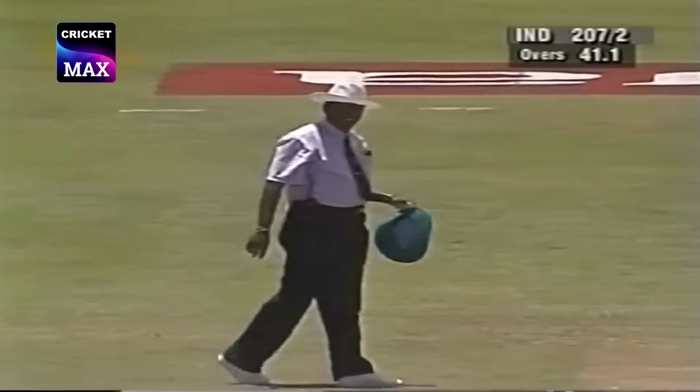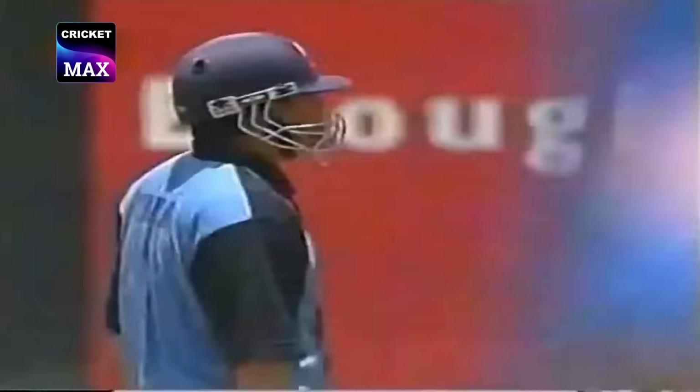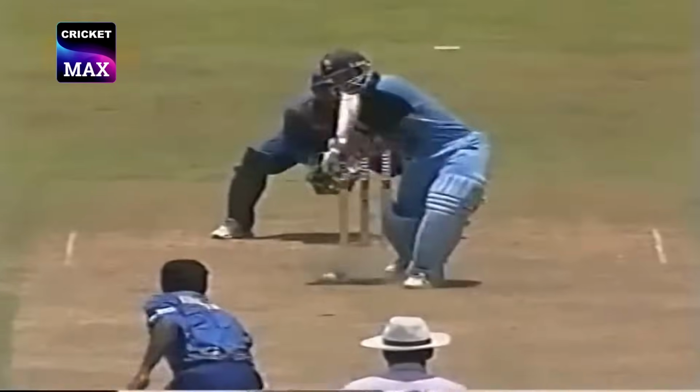Has he hurt his back? Well, he just bent over there as he hit that one. That might be the reason why we haven't seen too many of these straight hits. You can see there that he's just bending over a little bit. Just watch him. Oh, what a shot. Beautiful shot. Brilliant. And he bends down straight away, as you can see.